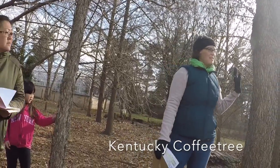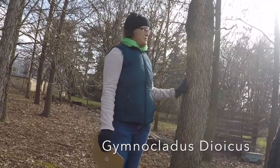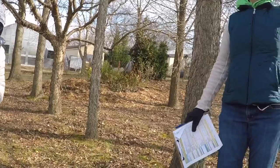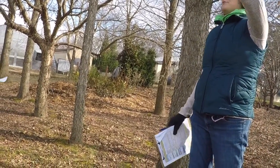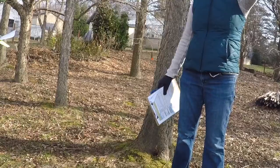So these are Kentucky coffee trees. So Gymnocladus dioicus, on your list it starts with a G. So these are male and female, so not all of the trees will get these pods. These pods, when they get them, tend to hang on through the winter. And then as soon as the new growth starts to come out in the spring, all the pods fall off. And the pods are filled with this green slime and seeds.